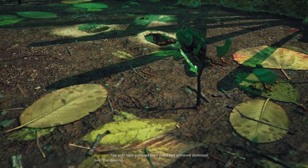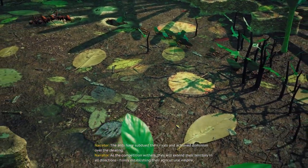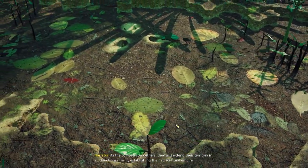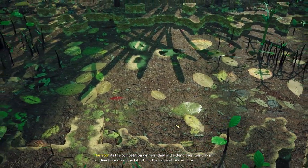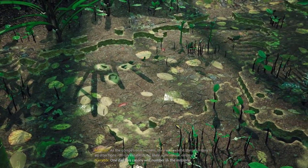The ants have subdued their rivals and achieved dominion over the clearing. As the competition withers, they will extend their territory in all directions, firmly establishing their agricultural empire. One day, this colony will number in the millions.